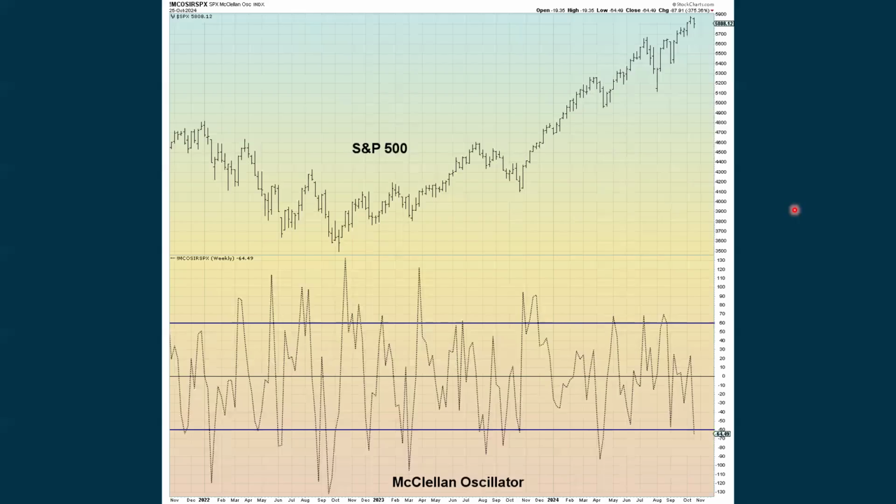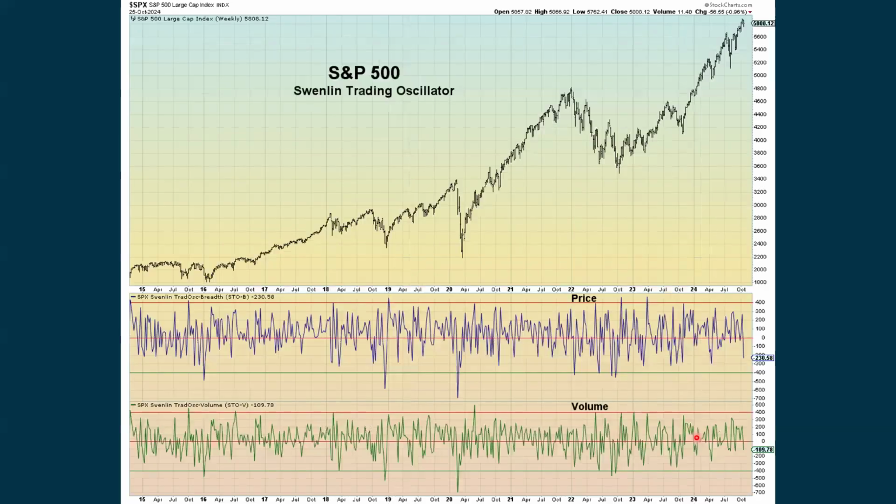And we're getting extreme negative now with the McClellan oscillator. And what's interesting about this, we're also getting an extreme negative reading on the daily charts. So if this can get down to the point where it actually stops going down and starts to go up, that could be positive on the daily side as well as here on the weekly side.